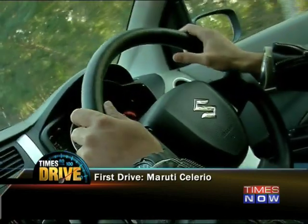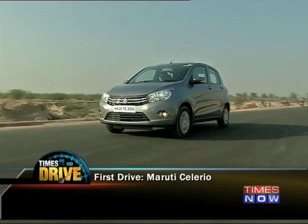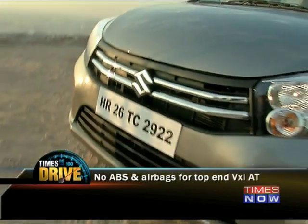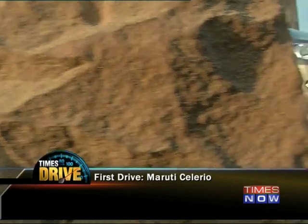For the sake of making this automatic affordable, Maruti has skipped basic safety systems like ABS and airbags for the top-end VXI automatic. Sticker price now stands at 4.29 lakhs for the base LXI and 4.59 lakhs for the top-end VXI, which is pretty neat.